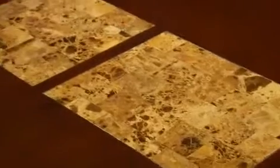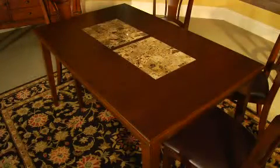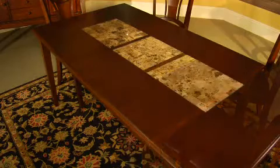The dining table is constructed of solid wood, laminated marble inlay, wood composites, and veneers. The Cannes dining table is 30 inches high, 60 inches long, and 38 inches wide. It includes a removable 14-inch leaf that extends it to 74 inches long.